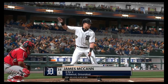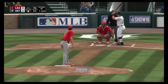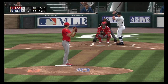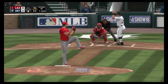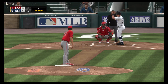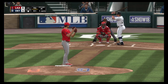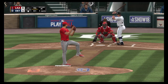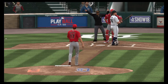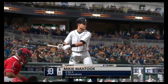Stepping in and ready for another shot, James McCann. He's 0 for 2 in the ballgame so far. First offering on its way. Tough slider down low for a strike. Well, he's done a real nice job with that breaking ball in this start. That's not the first time he's locked a guy up with it. And this runs inside, and that looked like it got him pretty good. And that'll bring up Mikey Mato.